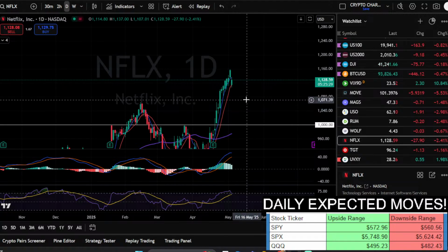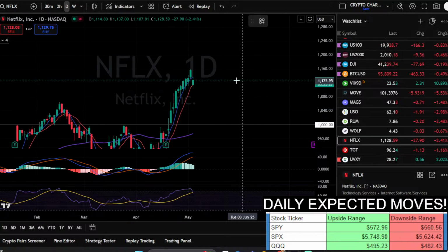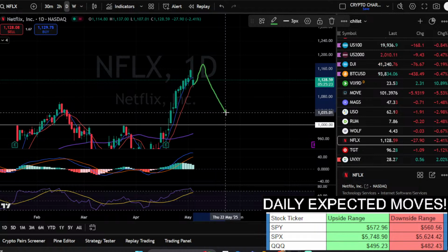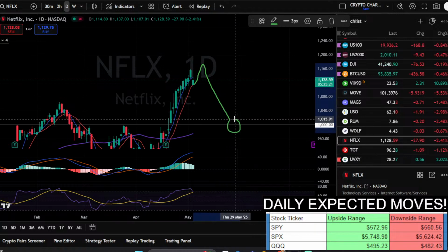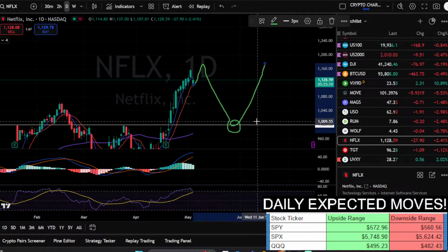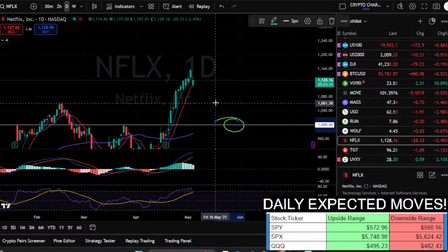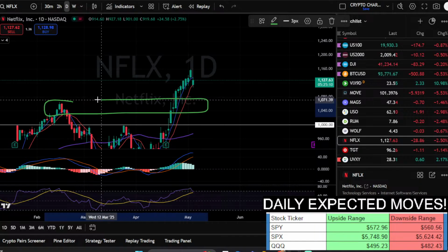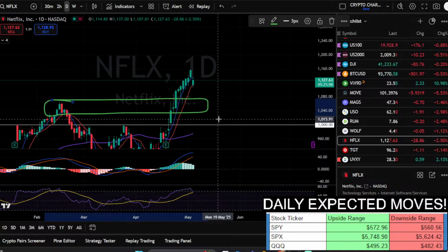At the end of the day, Netflix at some point maybe reaches up higher and then does this. And maybe it even goes all the way down to 1,000, and then we see it curl back up. That would be fantastic. I don't even know if we're able to get there. This is such a strong move. You could just test into here. You could just test into there and it would be great.